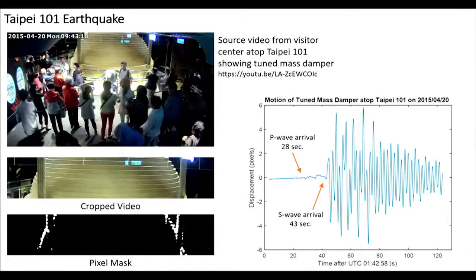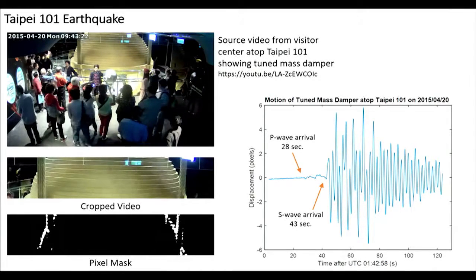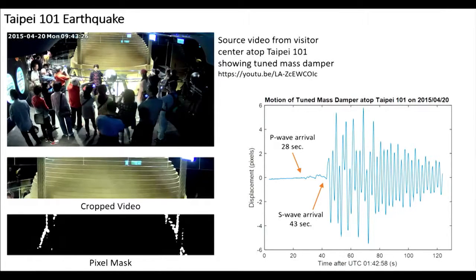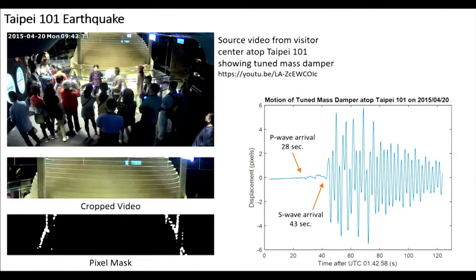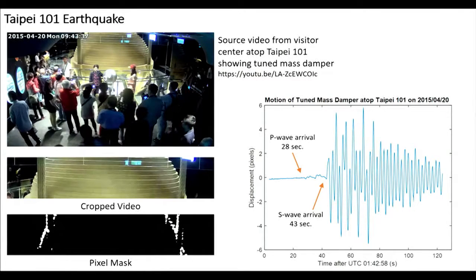And what we can actually see is that it's still, and then we can see some tiny motion corresponding to when the initial P waves arrive from the earthquake, and then after that we can see the much larger motions from the S waves, which are typically the motions that you associate with an earthquake.